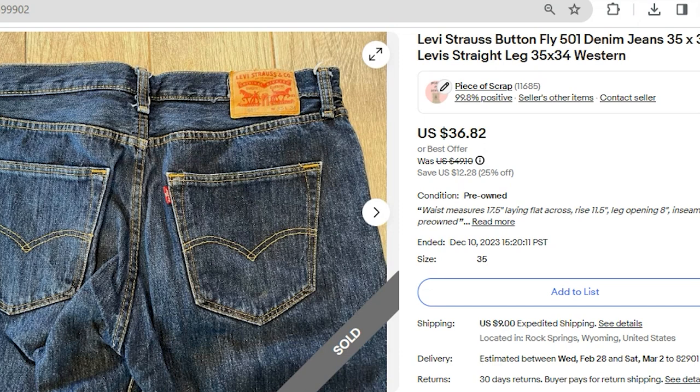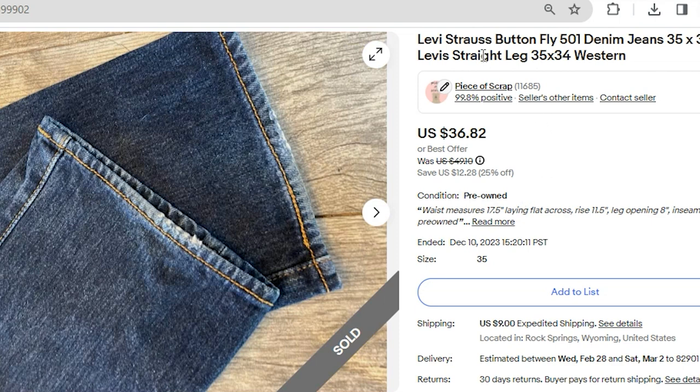My profit on these jeans was $16.74, and they took a couple months to sell. The keywords to note here: Levi Strauss button fly 501 denim jeans, 35 by 34. And then I did include Levi's with the S, straight leg, the sizing without the spaces, and I did also include the keyword Western.